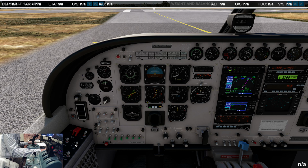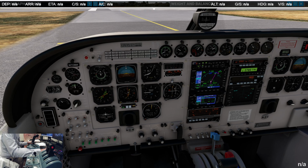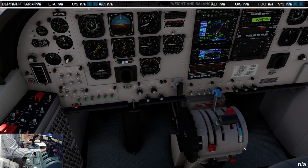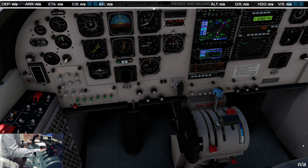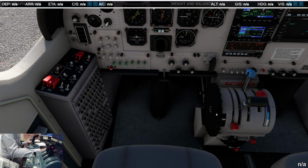Fuel boost switch to norm, and it is. Fuel tank selector valves are both on. Quantity, let's just make sure. Yep, we're even. Fuel shutoff knob fully in. Yep, it's in. So you pull it, it's off. Push it, it's in. Elevator trim, let's go ahead and push it up. I don't want to just fly right off the runway. Let's go ahead and do that.